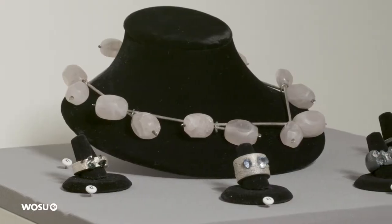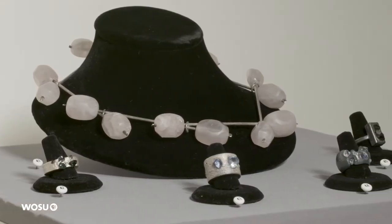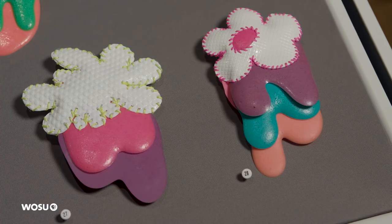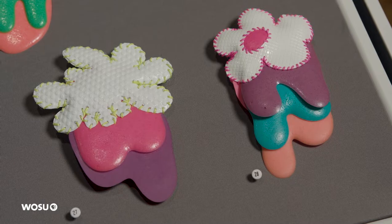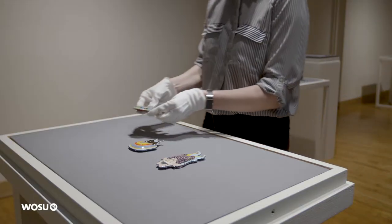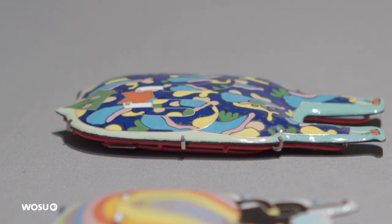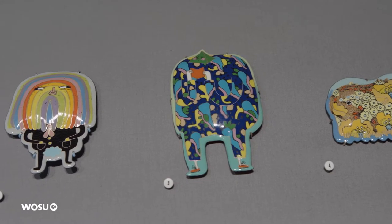So even though you're seeing these objects in cases in the museum, these works are essentially meant to be worn. We show them here in the museum so you can get a sense of the craft and so you can understand more about each of the artists. But I think it's important to say that they're living, breathing, working artists as well.